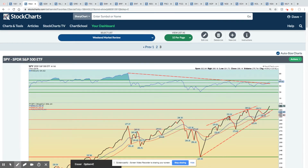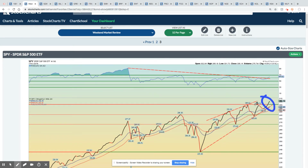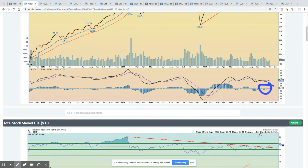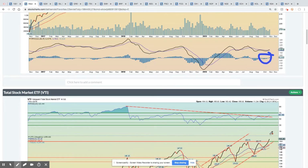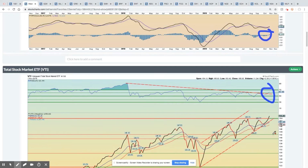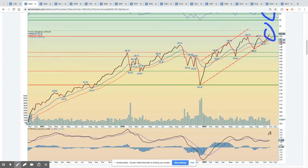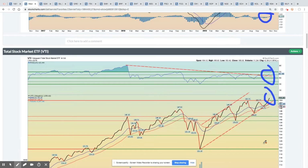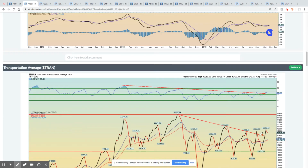All right, here's the SPY, just a different representation of what we saw with the SPX. Breakout, all-time highs. Breakout is very positive. Global stock market ETF, also a similar type of pattern here, and I'm liking what I'm seeing. And this is a great place, if you want to ride equity momentum, a great risk reward, for example, on VTI, stop loss below the 154 level, and see how far it runs to the upside.